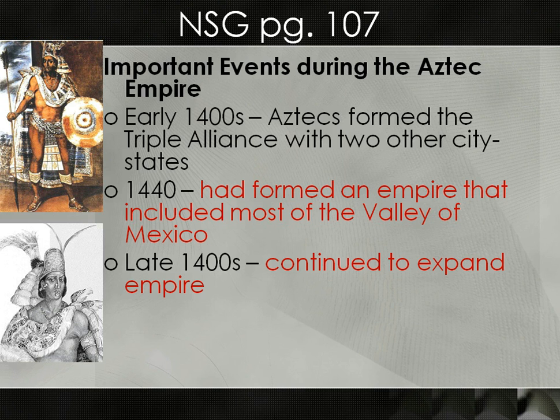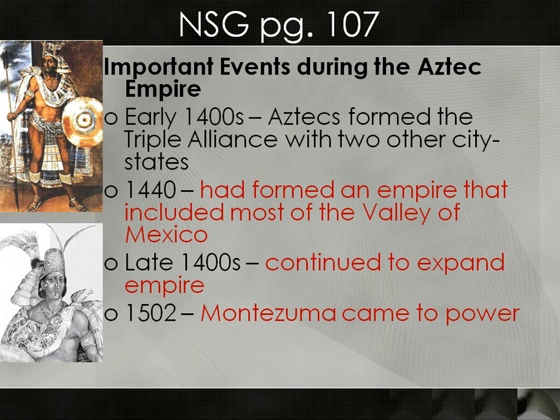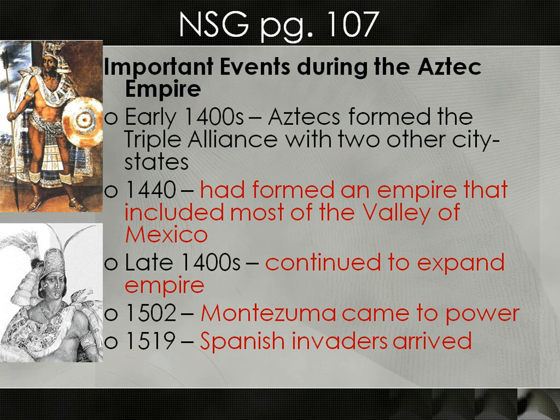And then eventually Montezuma came to power, and he was the last emperor of the Aztecs as the Spanish invaders arrived in 1519 and destroyed their empire.